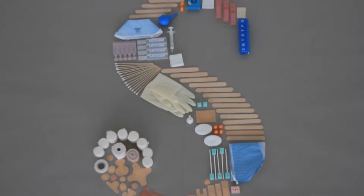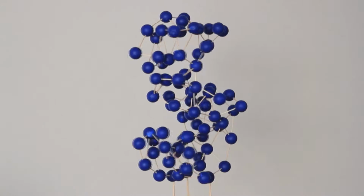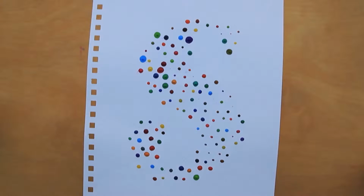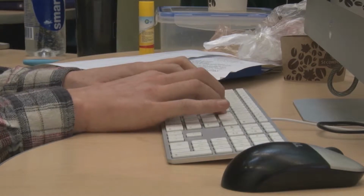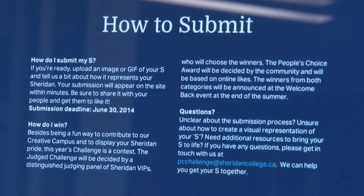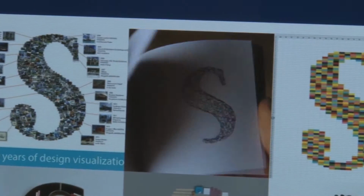multimedia, some things like that. I think the two-dimensional is good, but we're seeing a lot of that, so creativity is important. Students can upload their images online to Sheridan's President's Challenge website. All that's required is you incorporate the Sheridan S into your piece.